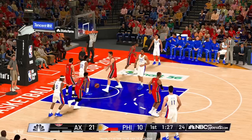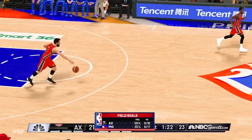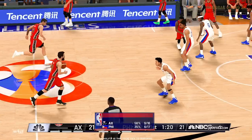Excellent all-around performance so far, hence the big lead. Yeah, you know, they've had the advantage at both ends. They've got all the momentum early on. At the line for one.